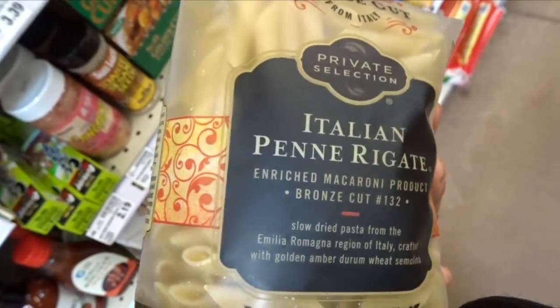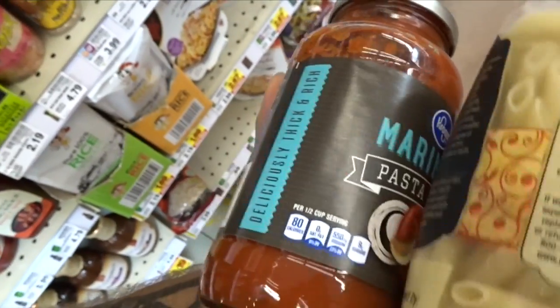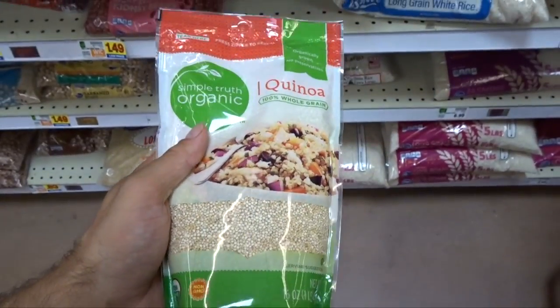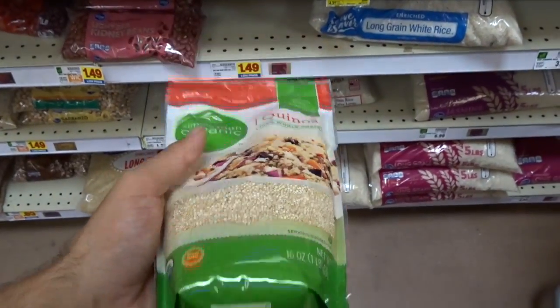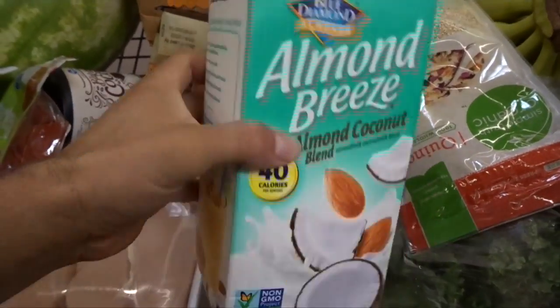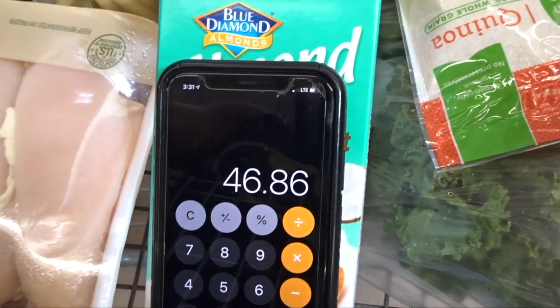So I have these noodles. These are $2.50, and this sauce for the ground turkey, this is $1.50. So both of these together are gonna be about $4. Got some red quinoa. This is $4.69. Just to kind of mix things up, this is a great source of carbs. Last but not least is almond milk. This is $3. Bringing my total to $46.88.